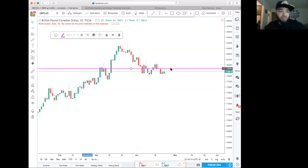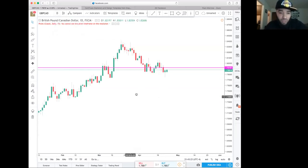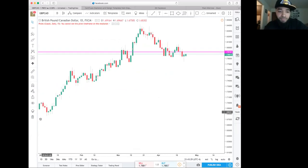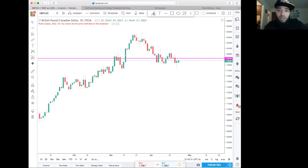So GBP CAD, we looking at. What I like about this pair is I'm on a daily right now. I always start at the daily, we know that. What I like is this. Basically, we was on the uptrend. Let me pull out, we was on the uptrend, right?